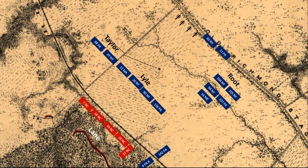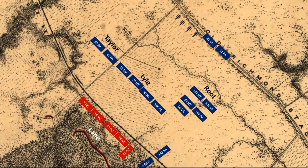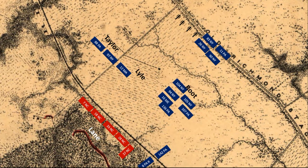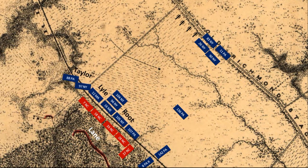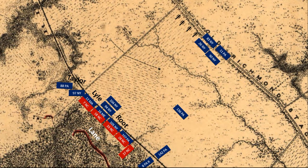By this time, Colonel Root was moving his men up, and as he approached the front lines, Lyle's 90th Pennsylvania and 26th New York fell back in order to refill their cartridge boxes. Root was dismayed when they left, and after a short conference with Taylor and Lyle, decided the only way to stay alive was to charge the Confederate position. So Root's men fell into line alongside Taylor and Lyle. The blue-clad troops fixed bayonets and surged toward Lane's men. Hand-to-hand combat broke out, but the Tar Heels gave way. Lane was able to get the 33rd North Carolina to put up some resistance to allow his men to make it to safety, but they were also obliged to fall back.